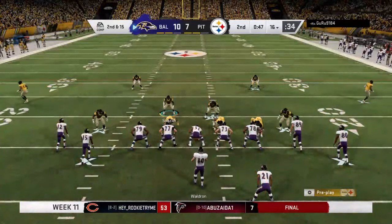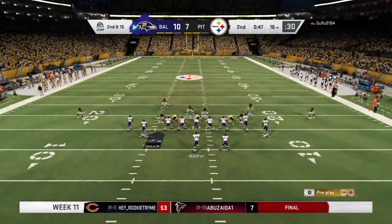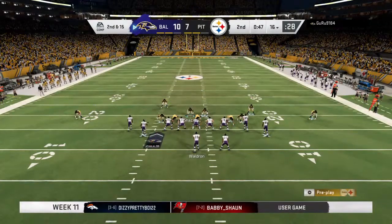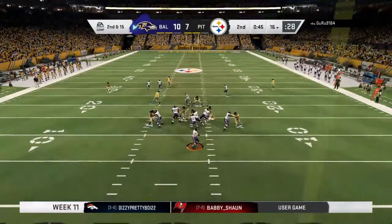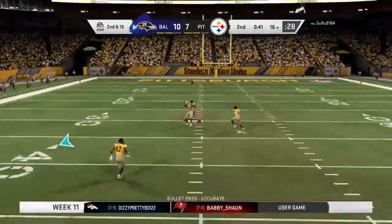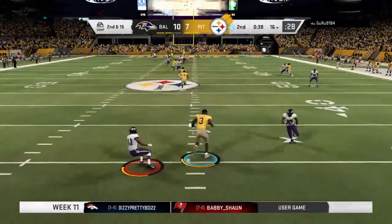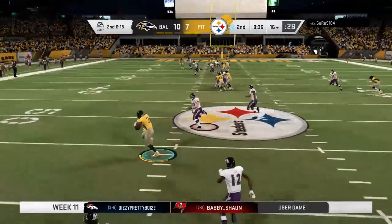Got to assume this defense will be charging again here. It's 2nd and 15. Off play action, Waldron. He's going deep for Brown, and he fires one that's intercepted. Picked off by Obi Melifonwu.